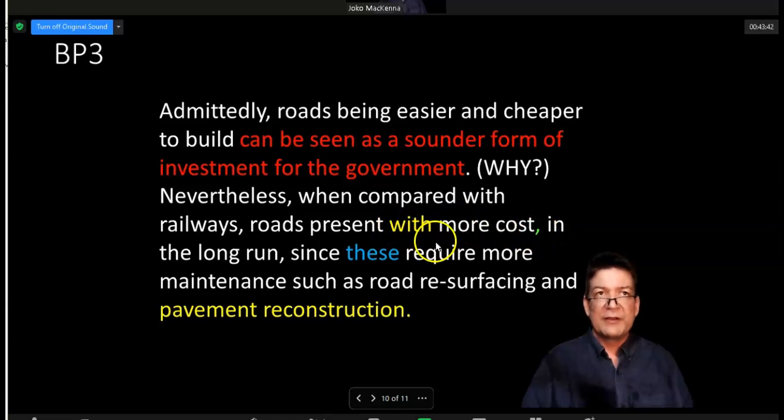We don't "present with." We present with symptoms. I bet you're in the medical field. "In the long run, since they require more maintenance, such as road resurfacing and pavement reconstruction." Perfect. You brought up the other side.